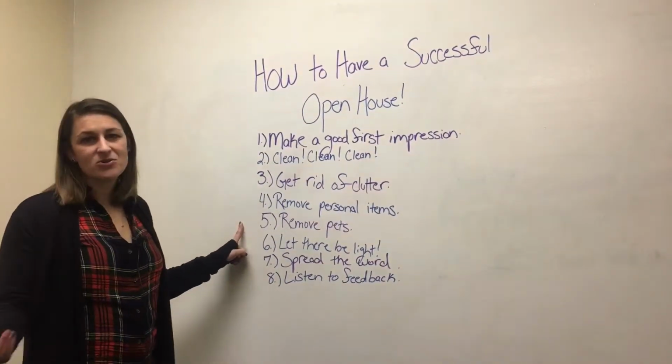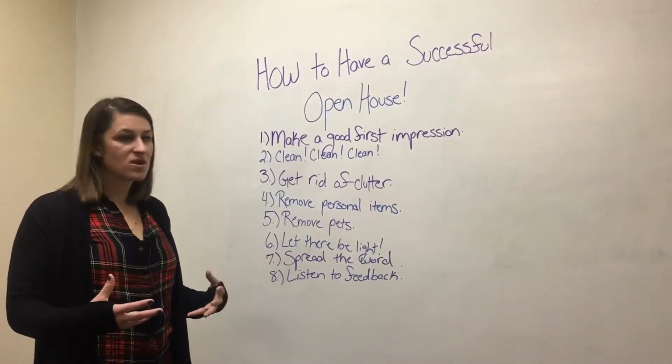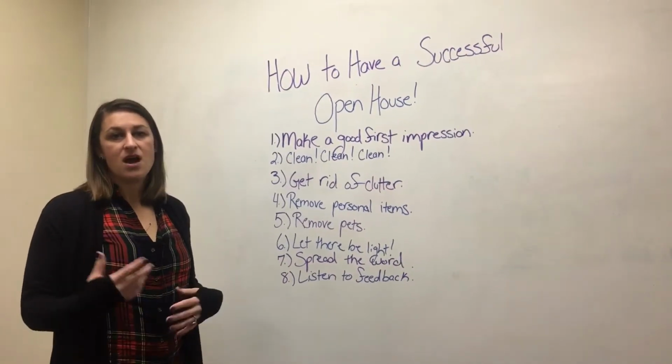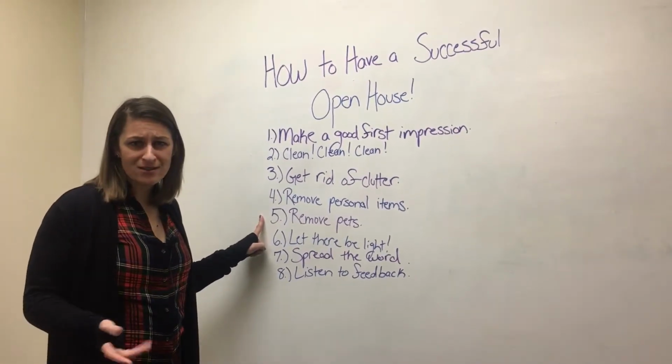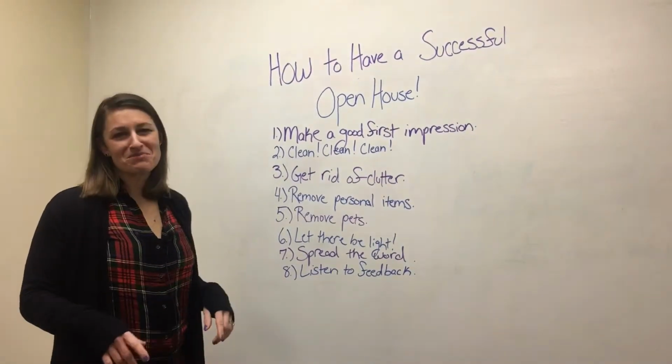Removing your pets. You do this already for showings, or if you put them in a cage, whatever it might be, but people want to walk into your home to be able to enjoy and really examine your property, not be attacked by a pet. That's never happened in my experience of open houses, but there's always a first that someone might leave their pet there. But take them to the park.